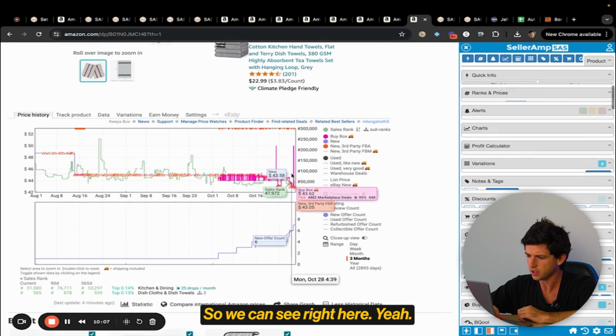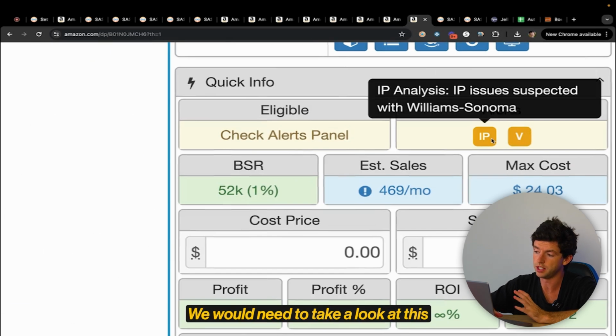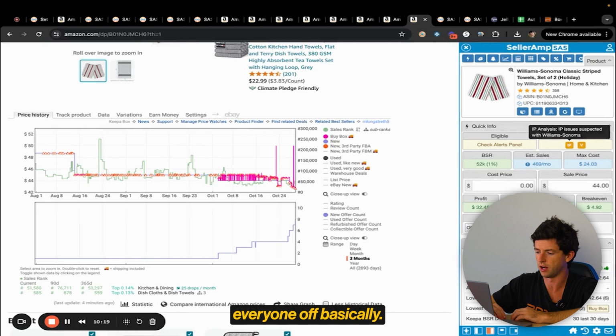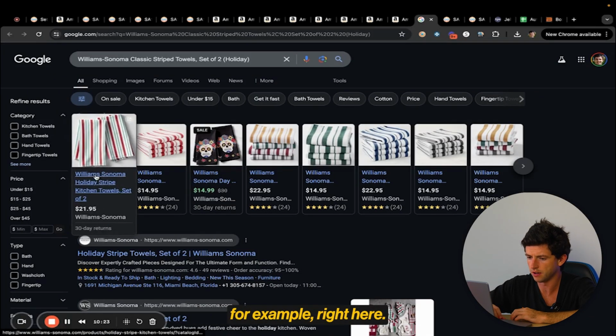So we can see right here, price is trending down a little bit, right? It does have the IP warning. We would need to take a look at this and see if there's anything on the Keepa chart where the offer count was nicely full and round, then just plummeted down where the brand kicked everyone off, basically. For example, you always want to take a look at that here. And we can see like holiday, for example, right here.